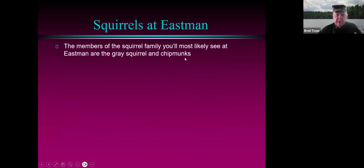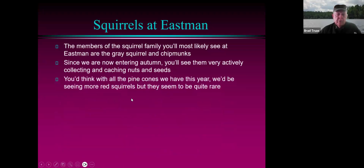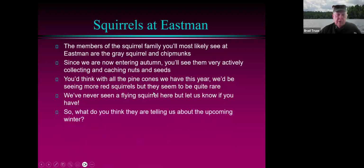So again, the type of squirrels you're going to most likely see at Eastman are the gray squirrel and chipmunks. Since we're now entering autumn, you're going to see them very actively collecting and caching nuts and seeds. And you would think with all the pine cones that we have this year, we'd be seeing a lot more red squirrels. Remember, the favorite food of red squirrels are the seeds of various cones. But the red squirrels seem to be quite rare here. And we've never seen a flying squirrel here, but let us know if you have. So what do you think they're telling us now about the upcoming winter?